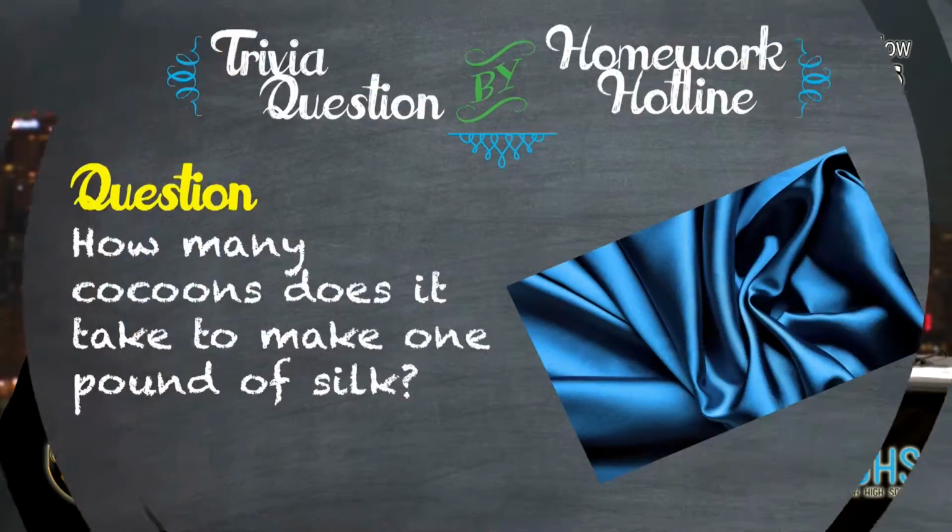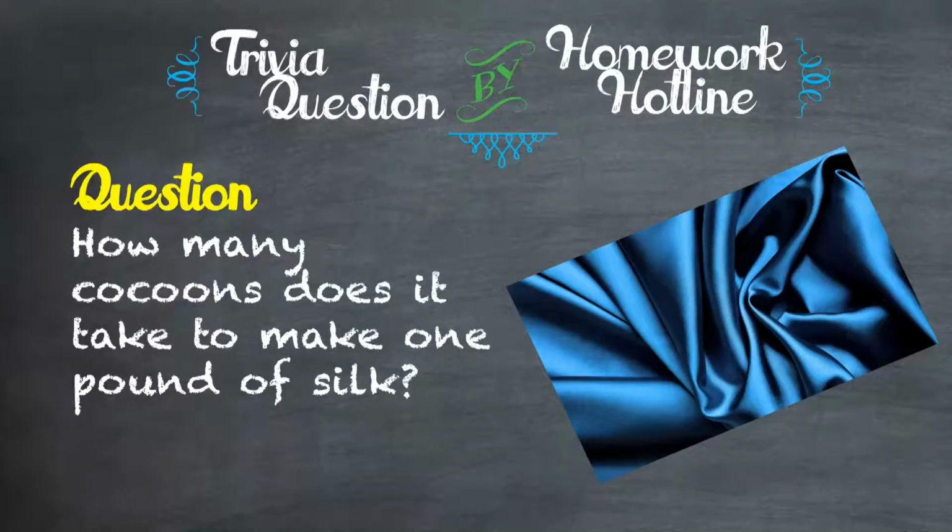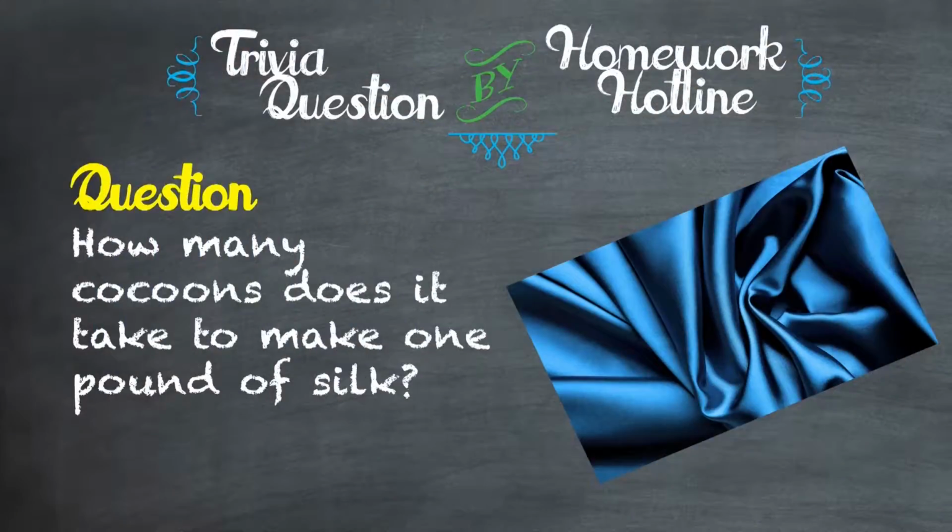That is true. So our trivia question for today is, how many cocoons does it take to make 1 pound of silk? How many cocoons does it take to make 1 pound of silk? All right. Let's get back to the trivia question. So the question again one more time: how many cocoons does it take to make 1 pound of silk?